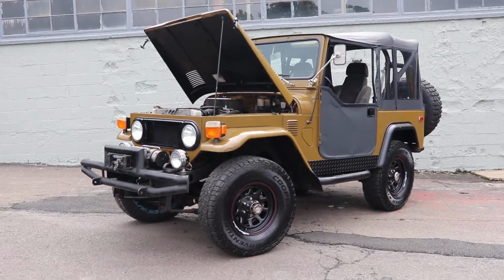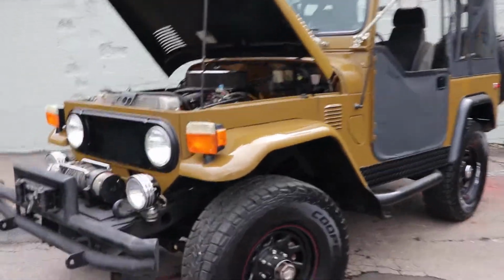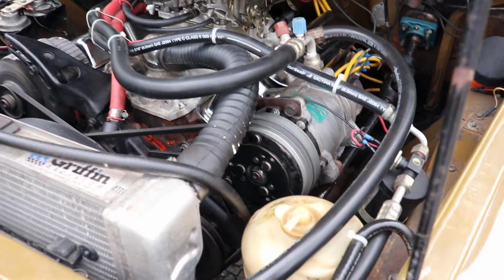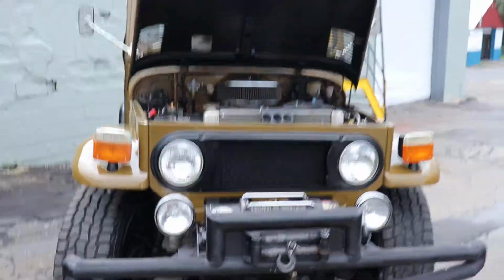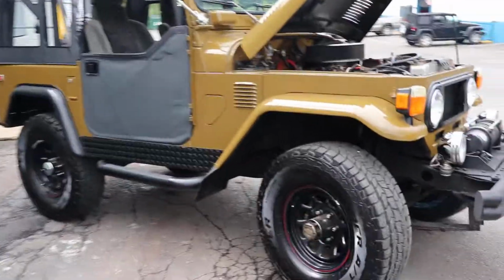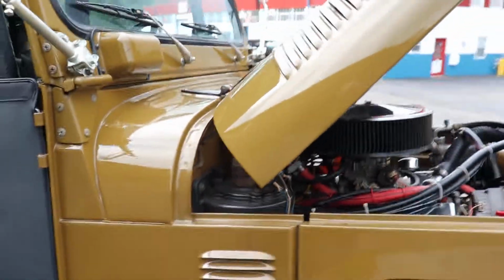This is a 1977 FJ40. Has some modifications. Just get right to it. Small block Chevy. Air. Does have a working winch. Paint's in pretty good shape. There is a scratch or two.